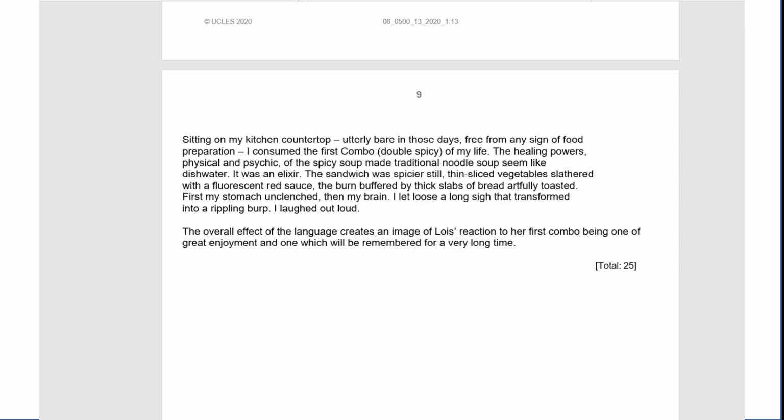So I'm going to look at the fact that she consumes her first combo, so that verb consumed. I am also going to look at the fact that it has these healing powers. And gosh, there's loads of images in this paragraph. I'm also going to look at the fact that she has a rippling burp towards the end of her meal. So again, I'm not going to annotate, but of course you guys should be annotating, just writing a couple of notes by the quotations which you have highlighted.